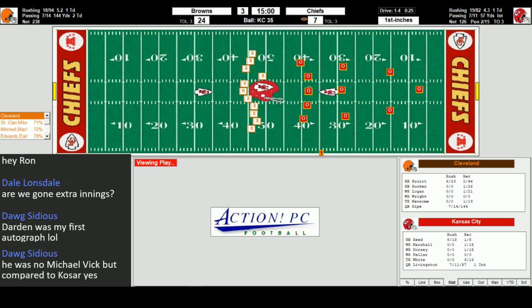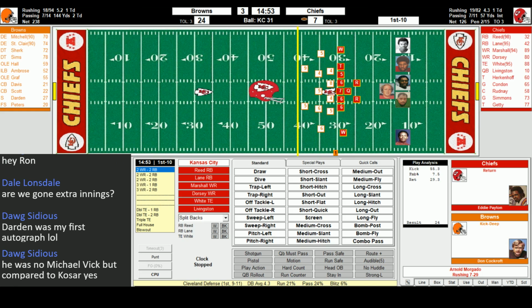Payton from his 7, 10, 20, 25, 30. Stopped by Rich after a gain of 24 at the 31-yard line. Just the first play of the second half. Cleveland 24, Kansas City 7. And if you're wondering why I'm featuring the Chiefs, because they're 6-1. And they won this game in real life, but they're going to have a heck of a road to come back down by as much as they are.